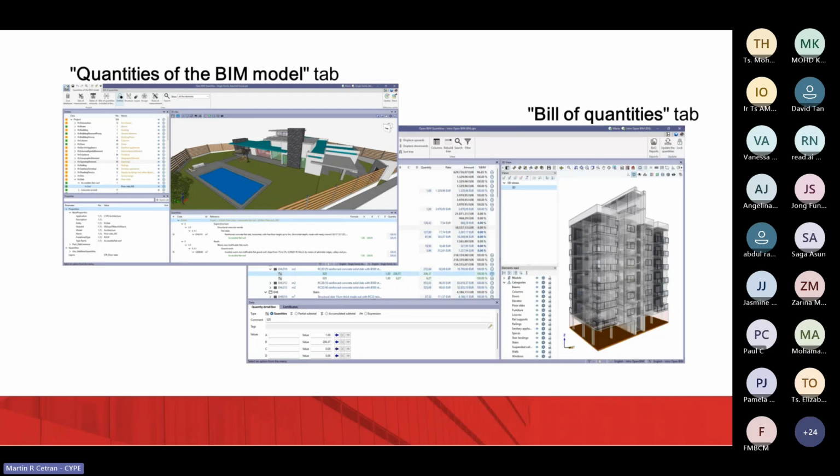We just click the IFC door and it says, hey, we have 22 doors in this project. And if we go level by level, hey, we have 12 doors. I mean, all the information is already there. So we have tools there to just display it, right? Apart from being an interesting BIM Explorer, the Open BIM Quantities in the Quantities of the BIM Model tab is an interesting codes database editor, right?